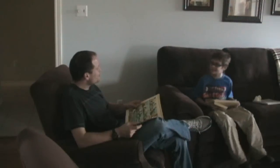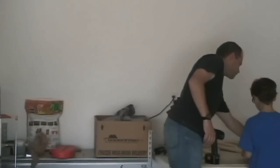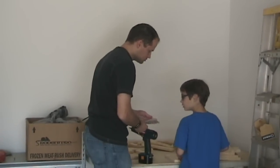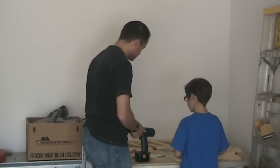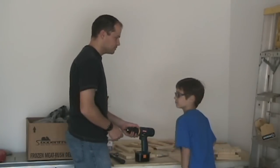Hey, Dad. Hey, bud, what you got there? We need to build a birdhouse for Cub Scouts, but I can't find the directions. Can you help me out? Yeah, let's go get the tools out of the garage and see what we can do, okay? Okay. All right, let's see what we got here. You've got some wood. Some screws and some nails. Looks like we're going to need this drill. Yeah. We're going to need this hammer. Go ahead and figure it out.